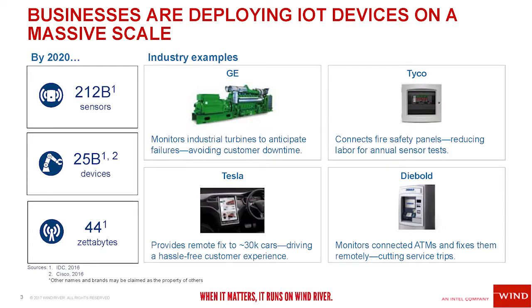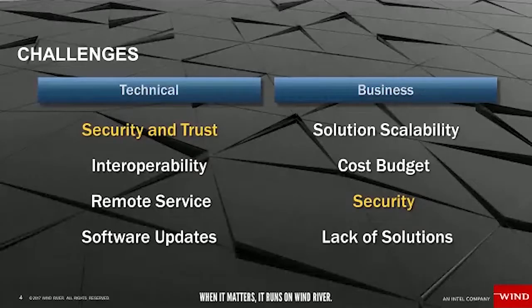All right, moving on to Tesla. They were able to remotely fix 30,000 cars and create a hassle-free customer experience at the same time as reducing those service costs. And so in this example, the hard cost would be reducing service costs, and the soft benefit would be the hassle-free customer experience. Okay, and Diebold, they were able to dramatically cut ATM service costs by using IoT to monitor devices and enable remote service.